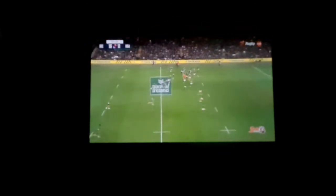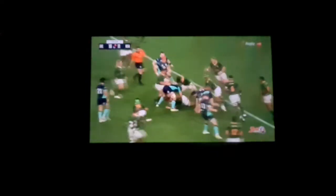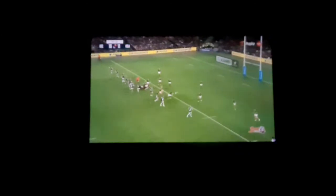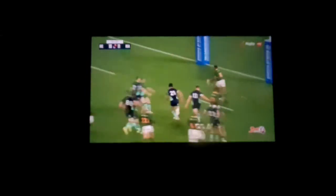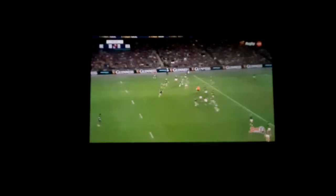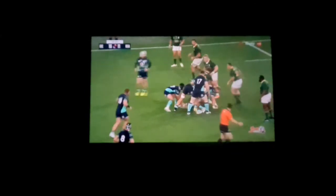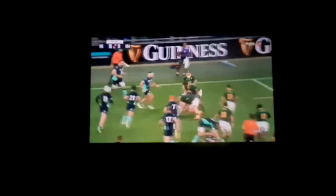Pressure on the jump of Ryan from Etzebeth, but now Johnny Sexton goes high. Excellent work from Kwagga Smith after Cheslin Kolbe knocked the ball backwards. Mbonambi, it's a poor pass out the back, pressure on Willie Le Roux. Willemse. Down towards halfway, and Mack Hansen. Wonderful tackle from Smith. Gibson-Park for Ryan.